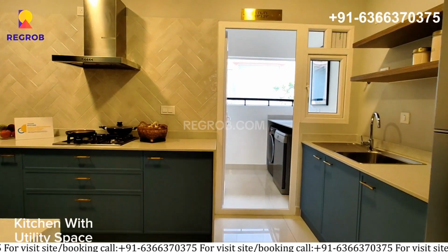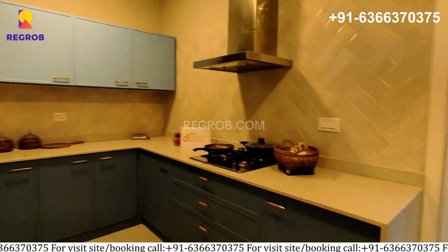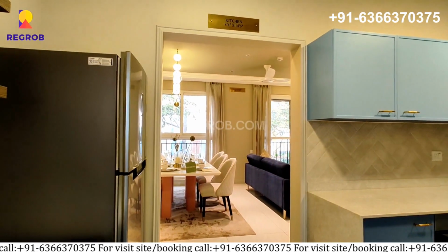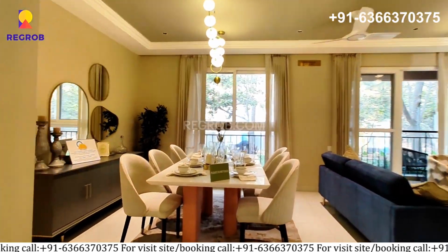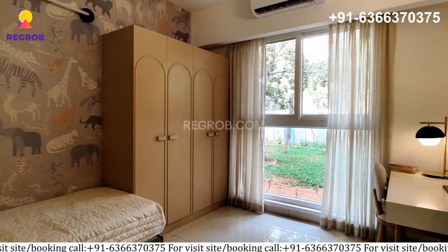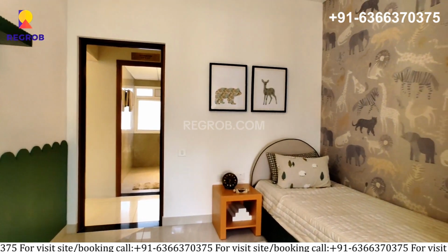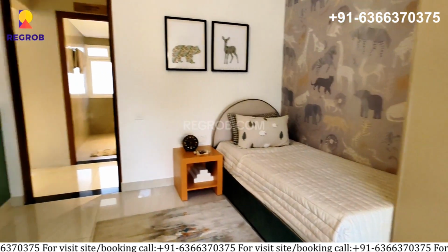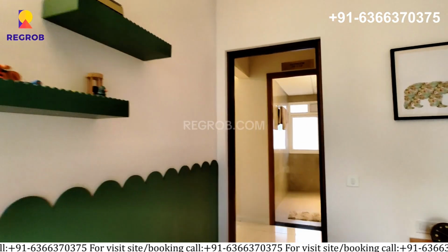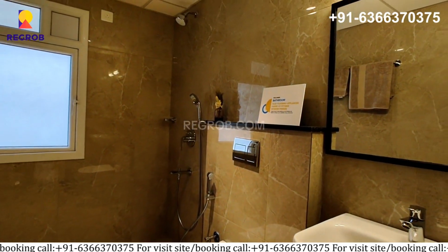Next is the kitchen area with all the essentials and utility space. Here you can see the kids' bedroom. And here is the common washroom, which is well furnished and perfectly fitting with modern features.